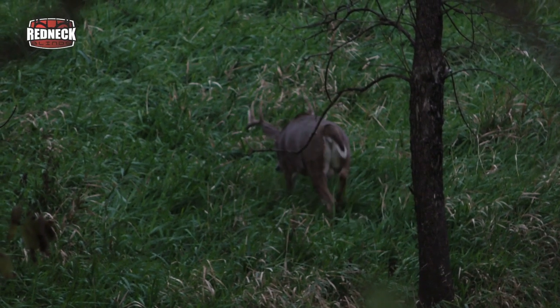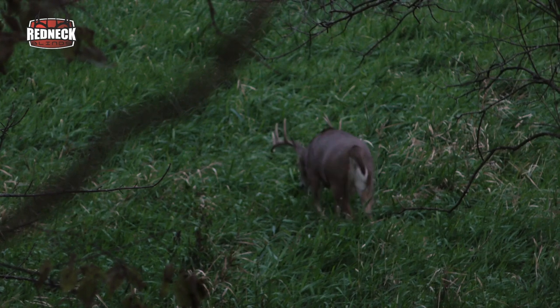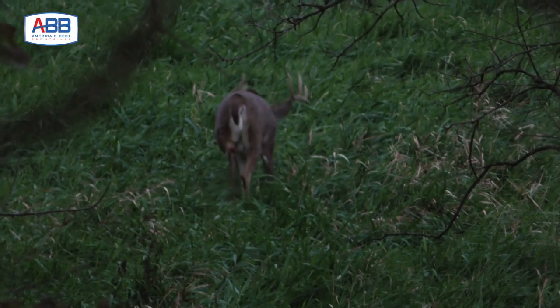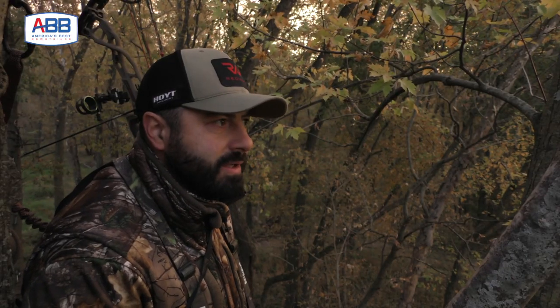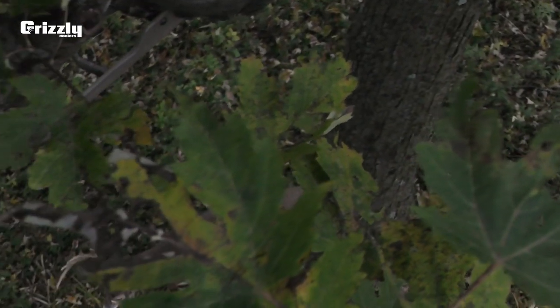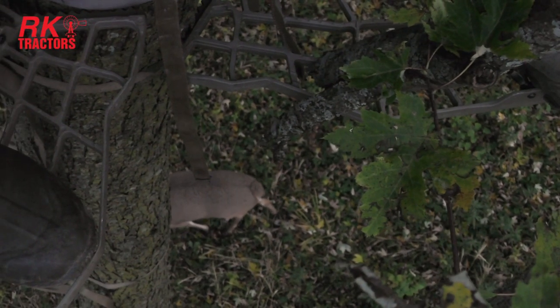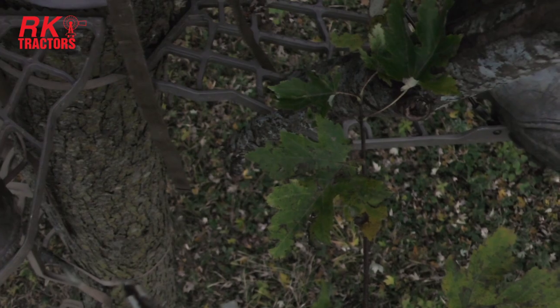That was a cool encounter. That 10 point is on just about every camera, and I think it's the third time we see him. I think Jared might have gotten some footage of him when he was out of this tree a couple days ago, but he walked right at the base of the tree, and I think our wind kind of went over him, and our ground scent must not have been too bad because he barely hesitated, and he's just heading out to those beans they're cutting.